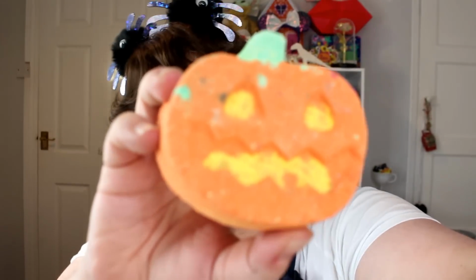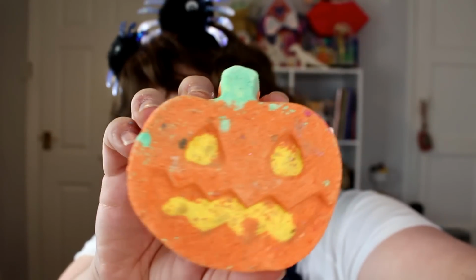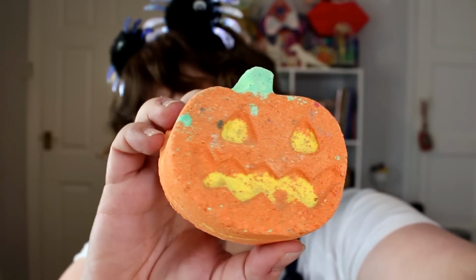Another returning one. Oh, he's a little bit dinked up, this one. This is Pumpkin. So he doesn't normally look like this, I don't know what I've done to this one. But this one is a gorgeous bath bomb. This one smells like your spicy pumpkin lattes. So if you are one of those people who loves a pumpkin latte in the autumn or a lovely spice warm bath, this is the one for you.